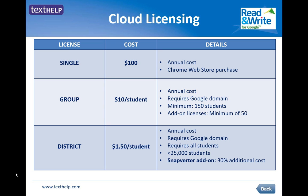So if you look at a group here, the minimum that you would do would be 150 up front. That would be $1,500. And then if you wanted to add more at any point, that would be in increments of 50, and we would prorate those to the end of the life of that initial 150 students. So if you purchase that now, you'd have 12 months for the 150 students. A few months down the road, now you want to add 50. Well, then we'd multiply 50, but we'd prorate it to end at the same date as the initial 150 students. Does that make sense? Right. Yep, it does. And these are annual costs.